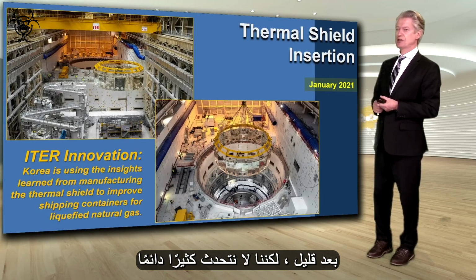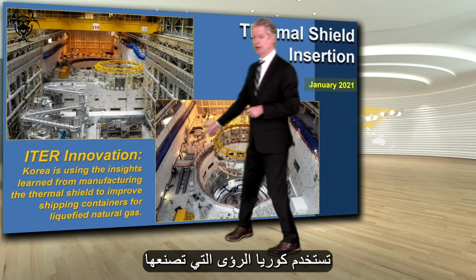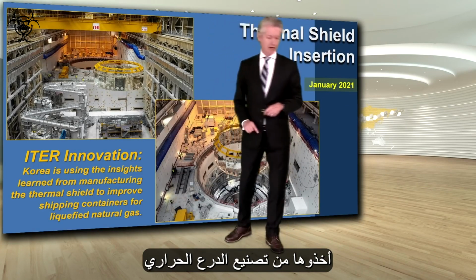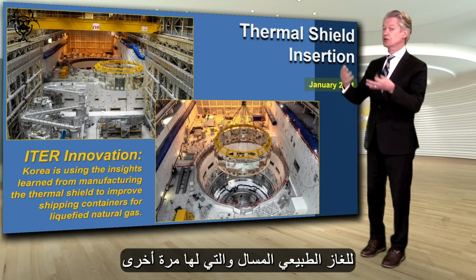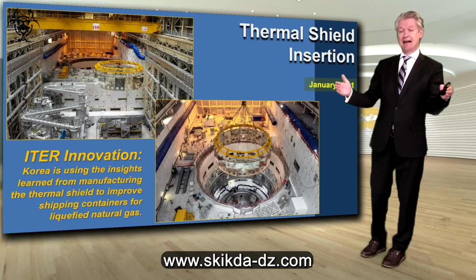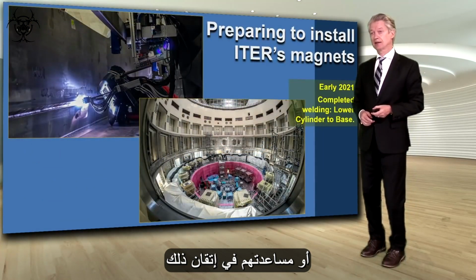But we don't always talk a lot about Iter innovation. And here's a good example where Korea is using the insights. They're making the thermal shield, and they're using the insights that they took from manufacturing the thermal shield to improve shipping containers for liquefied natural gas, which again have a similar parameter, which is you want to keep the cold in and the heat out. And their experience in working on Iter helped them with perfecting that.